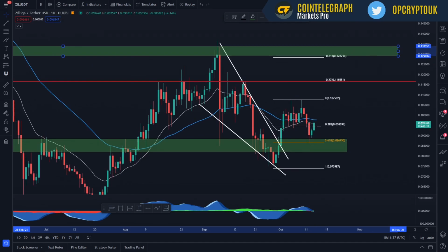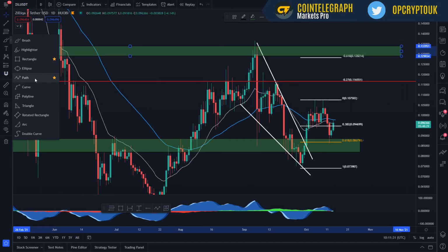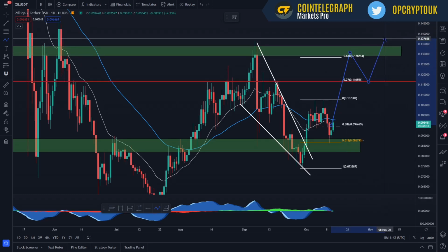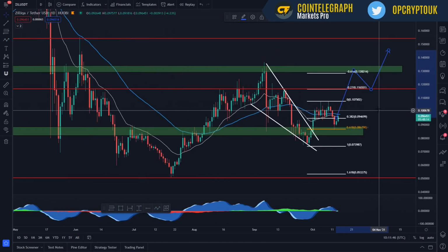And if you're looking to accumulate, I think that could be a decent area, because let's just put this path out here. So we've had that 618 recovery here. I'm expecting a push up to this region here at 11.6 or 12.8 cent before we get a rejection back down to this region, and then go up and target that area of resistance and hopefully push through. And fingers crossed that's what can happen.